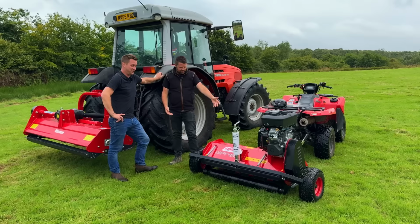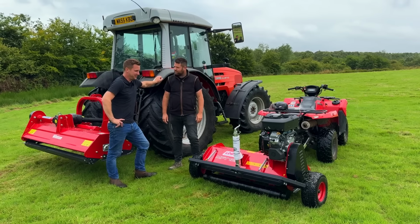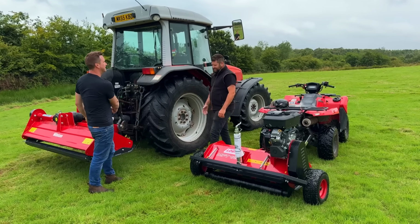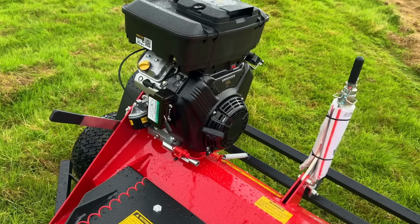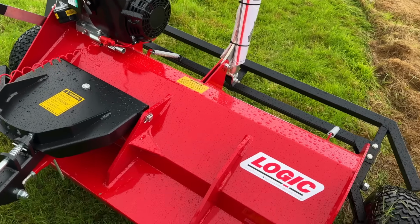What do you think then? Good choice. Yeah, good choice. British brand, isn't it? Mine's better, obviously. Different colour of red, but yeah. So you got 1.2 and I got 2 metres? Yeah. I've got an engine on mine, though.